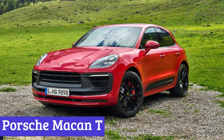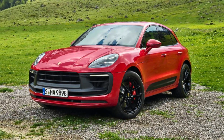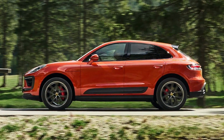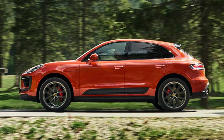Number 5. Porsche Macan T. The Porsche Macan T is like the fancy new kid on the block in the Macan family, and it's got a few tricks up its sleeve. First off, that T in its name. It's short for touring, and it's got a heritage dating back to the iconic 911T from 1968.